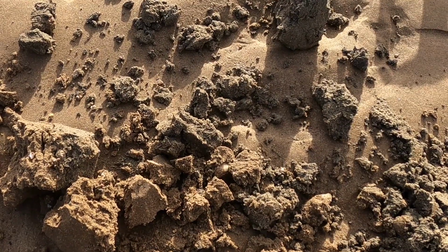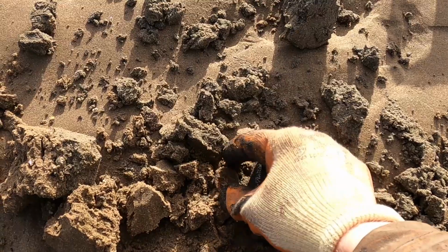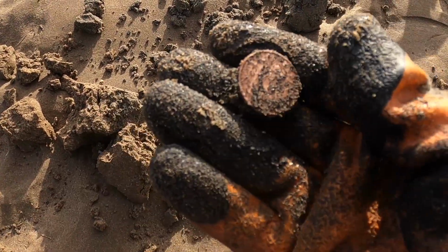Well, I'm guessing that's a coin. Yeah, it's going to be a modern 2p. No, it's not.